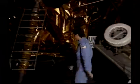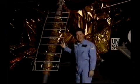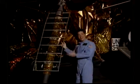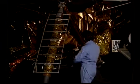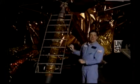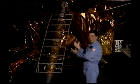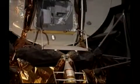Come on over here. This is the actual, I guess you could call it a condo, that the astronauts used on the moon. This is where they lived and worked while they stayed on the surface. Now this lower portion is the rocket engine that landed them on the moon. And all this gold is mylar. It's a protective coating that keeps the temperatures from getting too hot and damaging the equipment.